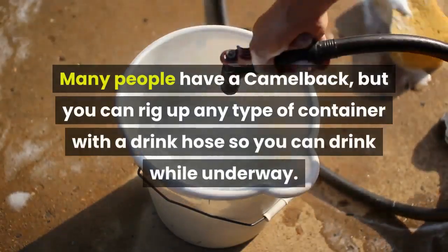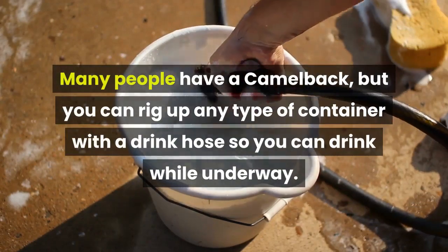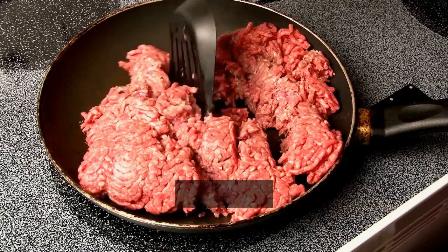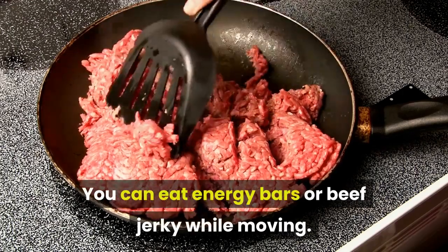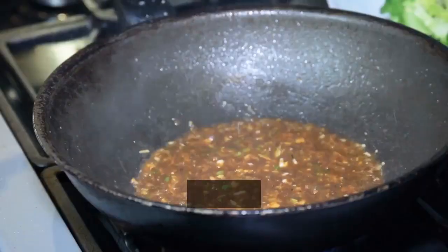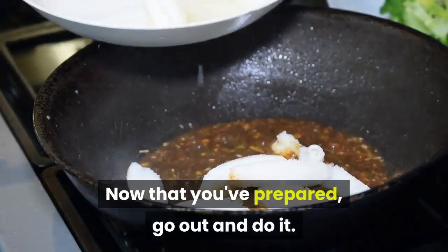Many people have a Camelback, but you can rig up any type of container with a drink hose so you can drink while underway. Pack snacks for the road. You can eat energy bars or beef jerky while moving. Plan your ride and ride your plan. Now that you've prepared, go out and do it.